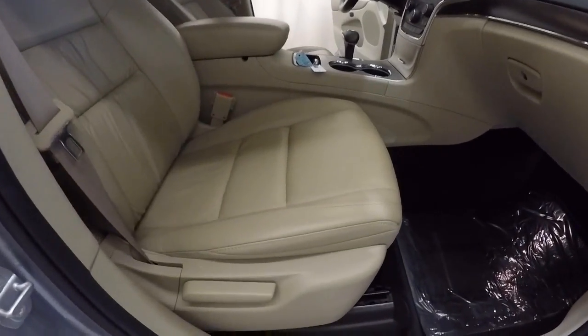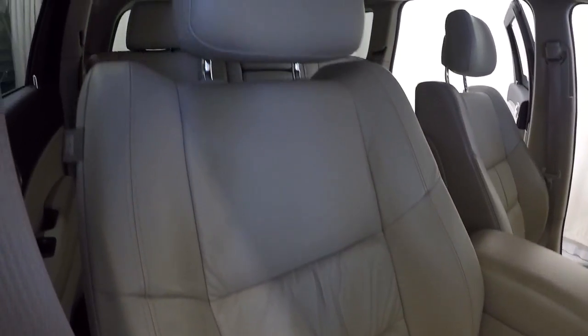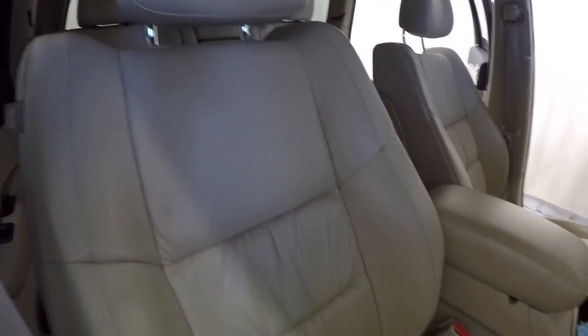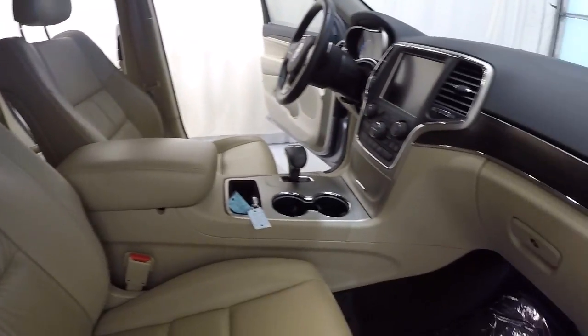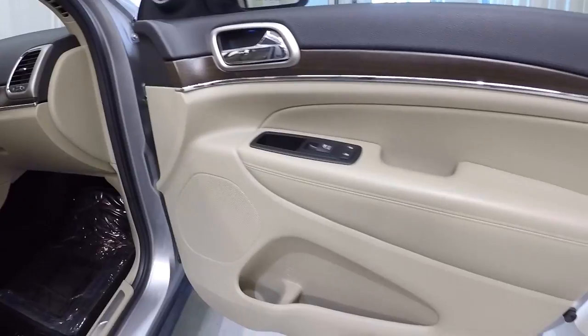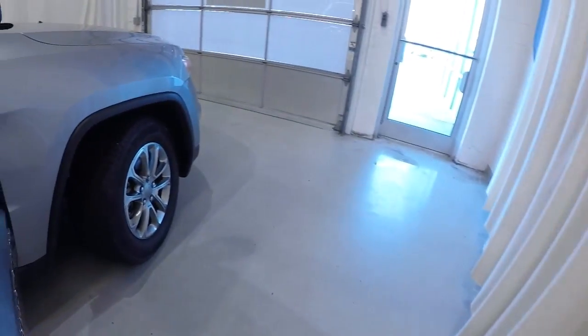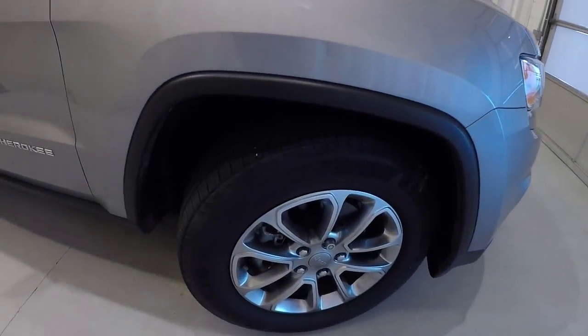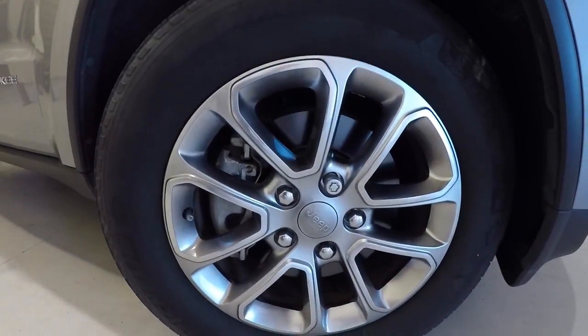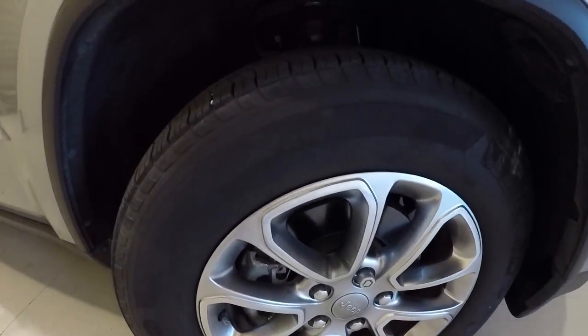Give you a shot of the passenger seat here. Leather's in great shape. Door panel looks good too. Go ahead and let you take a look at the wheels and tires. It's got 18-inch alloys on here. Michelin tires. They're still in good shape. Good amount of depth right there in the tread.